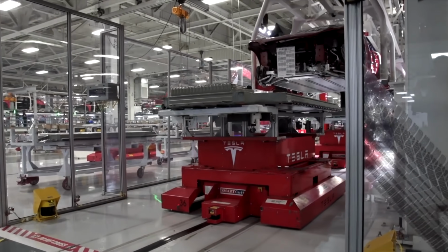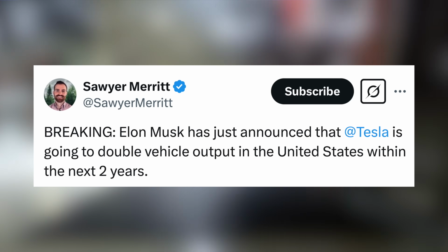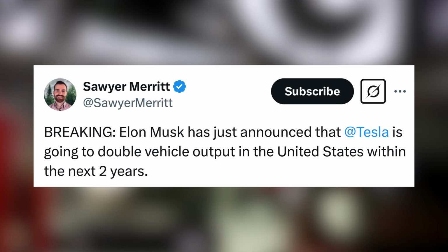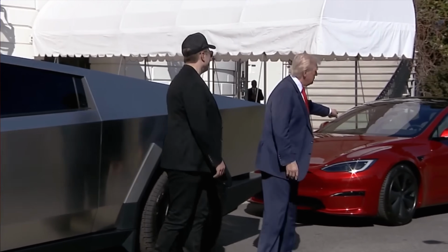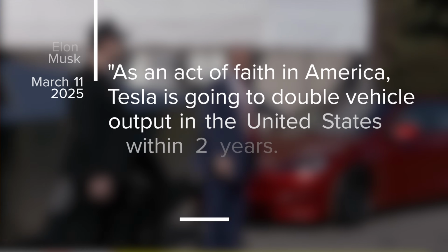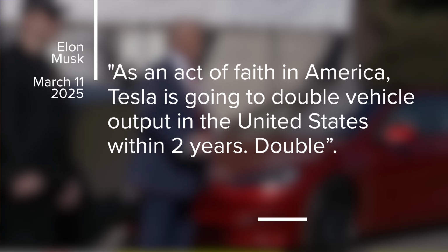They, of course, have their 4 main vehicles that they ship, with 5 being the Cybertruck, but still the Model 3 and Y take up the majority of their sales. Even so, those start around $40,000, so people want to see cheaper options come from Tesla, and that is in their plans. But just recently, Elon Musk announced that Tesla will be doubling their production within the United States. When the president was buying a new Model S from Elon Musk, he said, quote, "As an act of faith in America, Tesla is going to double vehicle output in the United States within 2 years. Double."